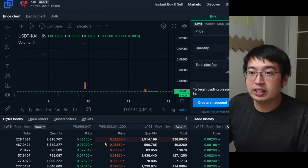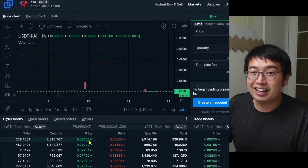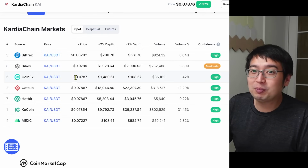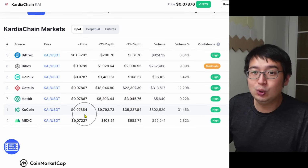We can take a look at the order books, and these are the sell orders starting at 82, 86, 88, and these are the buy orders. So there are actually people that want to buy this coin for 081, 08, 077. And if we go back to the markets tab, we can see that we can get the coin for less than 08 on other exchanges like Gate.io or KuCoin.